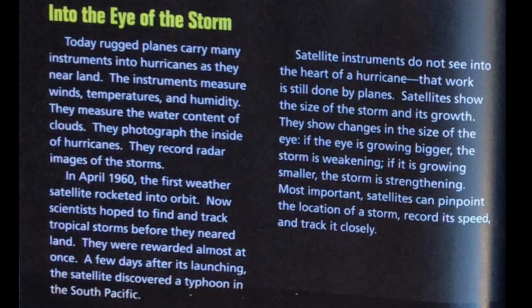In April 1960, the first weather satellite rocketed into orbit. Now, scientists hoped to find and track tropical storms before they neared land. They were rewarded almost at once. A few days after its launching, the satellite discovered a typhoon in the South Pacific.